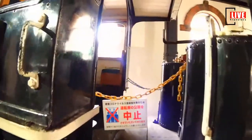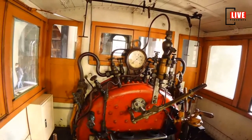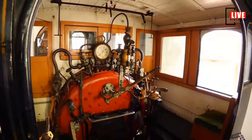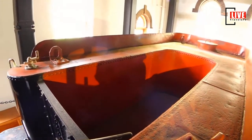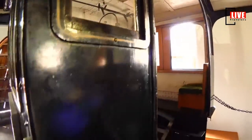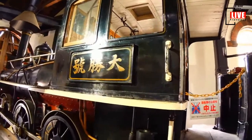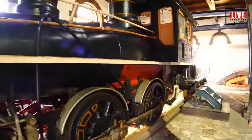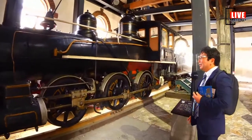Yeah, and now you can see the driver's cabin of the oldest existing Japan-manufactured engine, Taishogo. Taishogo is the name of the steam engine, and it was built in 1895, the second oldest Japanese-made steam locomotive. The first one is now lost. It was dismantled somewhere in Russia. So this is the oldest existing Japan-made steam locomotive. The Japanese people worked very hard to learn the steam locomotive, and well, it's amazing, isn't it?